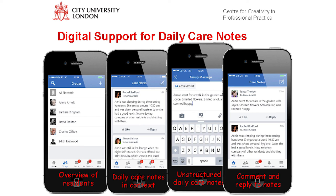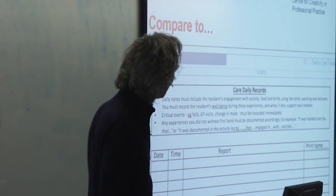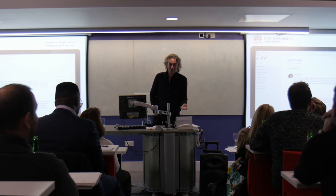And you can even add comments, so other carers could comment on the care notes. You're using all the interleaving and conversational devices in these technologies. They liked it. It's amazing no one had thought to do this.